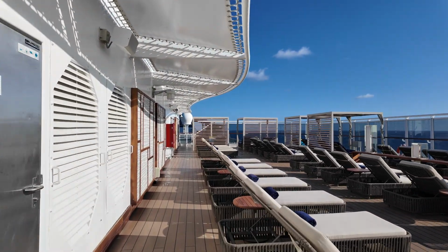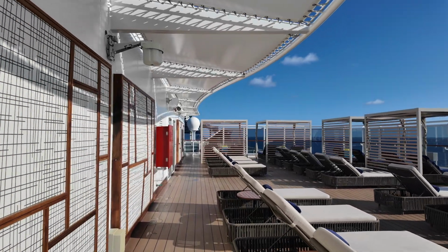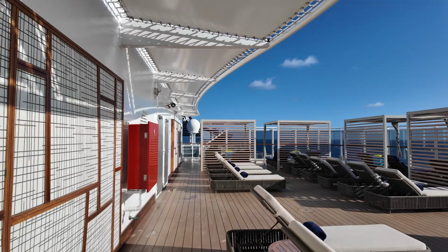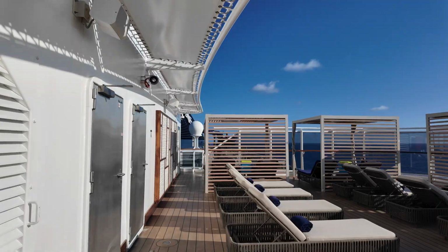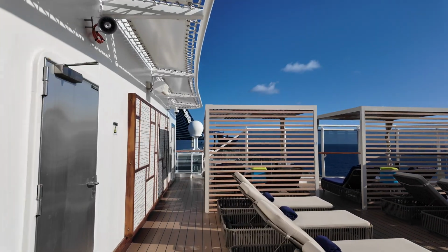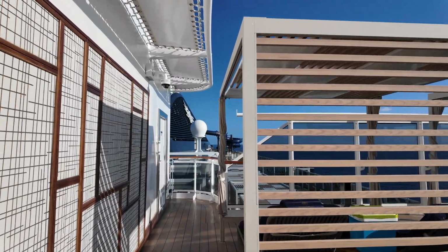Now I do want to take you over to the end of the Yacht Club area here to show you a little bit more of the ship that you can see from the Yacht Club. It does give you a good idea of some of the other options available for recreation. Maybe you have people that are sailing with you that aren't in Yacht Club, or maybe you're just interested in exploring the ship.